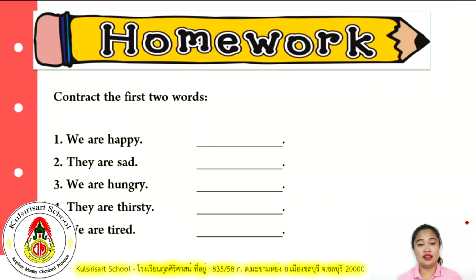Next, for your homework, this is for your yellow book. I have here 5 sentences that aren't contracted yet. All you need to do is contract the first 2 words and write that on the blank, completing the sentence. For example, number 1, We are happy. We and are will join together and make we're, and then happy. We're is spelled W-E apostrophe R-E, and then happy. We're happy. Okay?